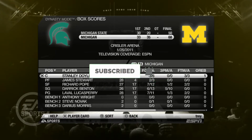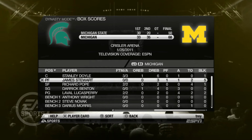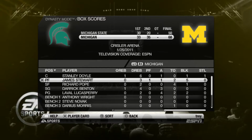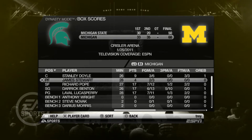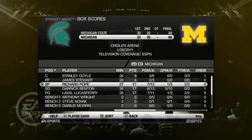But let's get into some of the stats here. Of course, Doyle had 9 points. Sam Stewart had 4 points as well. Doyle had 7 rebounds and Stewart with 5 blocks. My goodness. What a great defensive game by him. Of course, the trio right here. Pope, Benton, and Lucas Perry with 17.